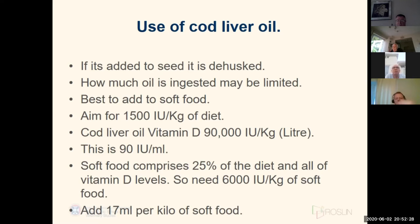If I'm working on the premise my soft food is a quarter of that bird's diet and is reliant on all of the vitamin D levels that bird needs, then I need 4 times that in that soft food to make it work. That's translating that across is 17 mils per kilo of soft food if you were solely reliant on your cod liver oil. Now, okay, I'm probably suggesting pitching in at 10 to, again, avoid the concerns of toxicity, but that does match that old paper again, trying to use some logic in terms of does that seem about right?